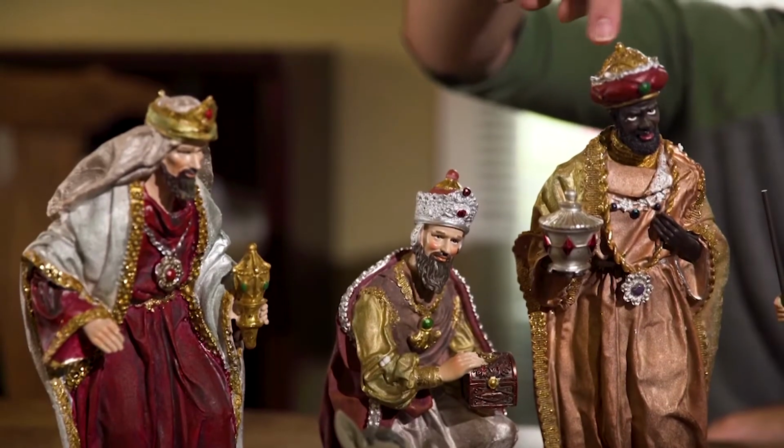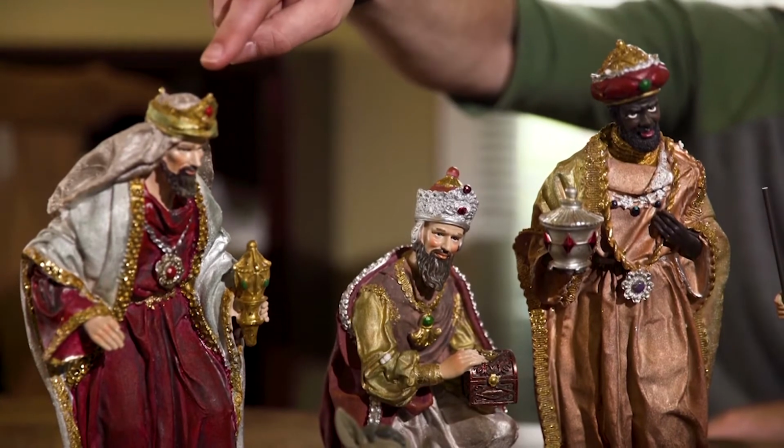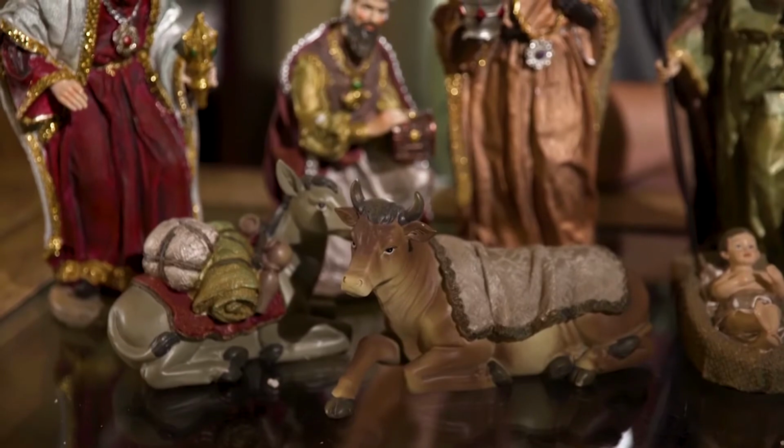All right, let's check this one out. First of all, I like that it's in color, okay? Okay, now I like this. See this thing and this thing and this thing? Those kind of look like crowns. That sort of reminds me of royalty. Look at the animals, okay?